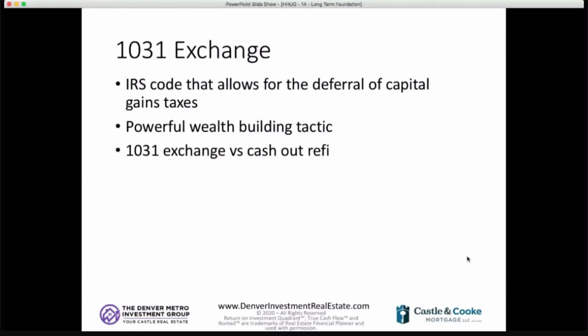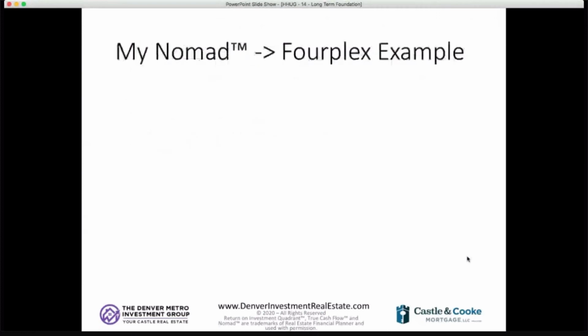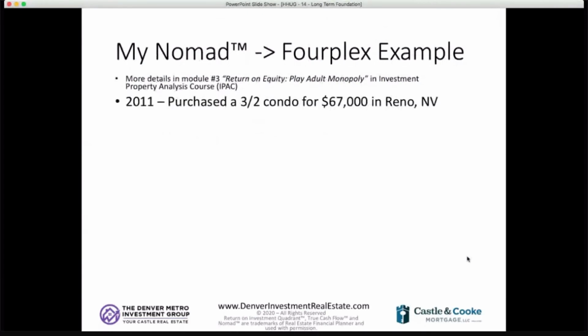And one thing to keep in mind is that doing a 1031 exchange, which is where you sell the property and then reinvest it, is just another way to extract the equity. Depending on your property, your goals, and the market situation, sometimes it makes the most sense to do a cash out refinance, and sometimes it makes the most sense to sell and do a 1031 exchange. There's no clear-cut answer, but it's just one thing to keep in mind. They're both ways to extract equity from your real estate piggy bank and go out there and buy more rental properties. So here's an example I did, and I'm going to do a highlight on here.